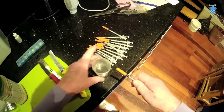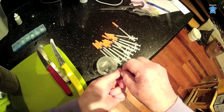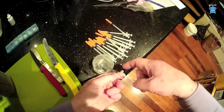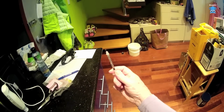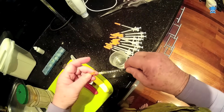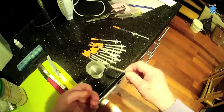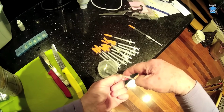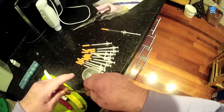Now, what I've done is I sterilised this container, and it's got the sterile fluid in it, which is so much easier to draw up this way than it is to draw it out of the IV flask with these tiny fine needles.